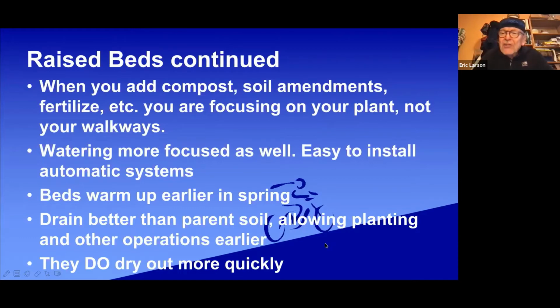The raised beds also warm up earlier in the spring. This is a really good point. Mostly because they drain better than the parent soil. The water hits it and it drains right through. And it allows you to get in there for planting and other operations earlier in the spring.